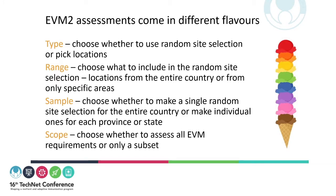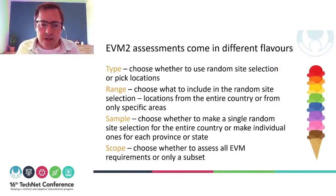However, you may decide that in certain contexts, you wish to assess all the facilities in a particular province or district, or you may only wish to assess the facilities at a particular level, maybe only the primary store or the subnational store or district stores, or perhaps even just the health clinics. With EVM, you can customize your tool for that.